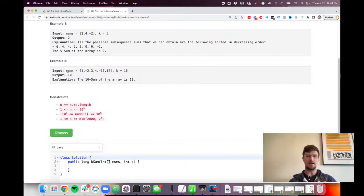I think that's not a terrible solution, but given that n can be as large as 10 to the 5, the number of values, that means we could have as many as 2 to the n values, right? Or 2 to the 10 to the 5 values. Yeah, so that would be obviously an obscenely large number of different possibilities.